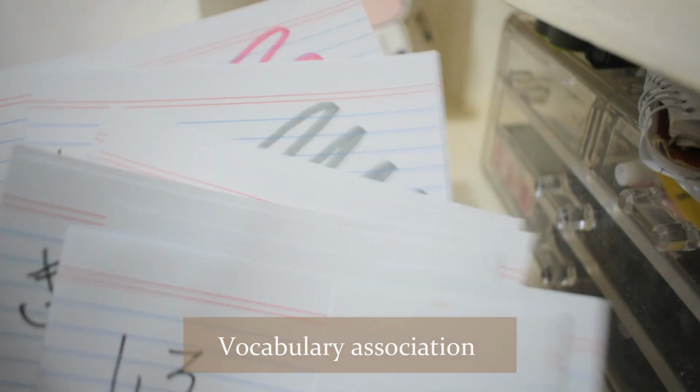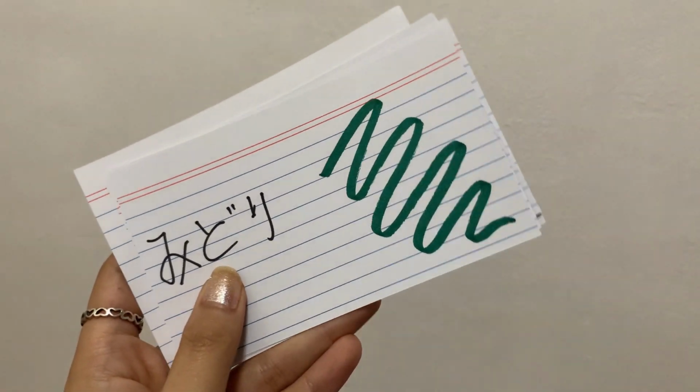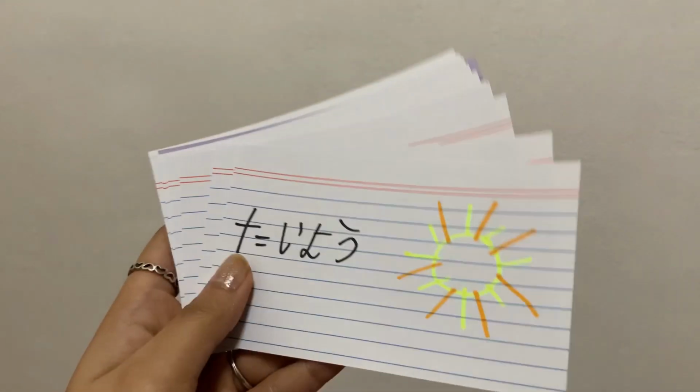Now we're just studying vocabulary, association, or flashcards. This is really beneficial for me most of the time because translation isn't a very good idea sometimes, since your brain takes a lot of processing to translate everything. But what I do is I usually associate. What I mean by that is I make flashcards with the Japanese vocabulary written on one side and then a drawing on the other. I'm not a very artistic person and I don't have very good drawing skills, but I try my best to really associate it so that it's easier for me to remember it by the image and not by translation, and so the vocabulary will stick to my brain.